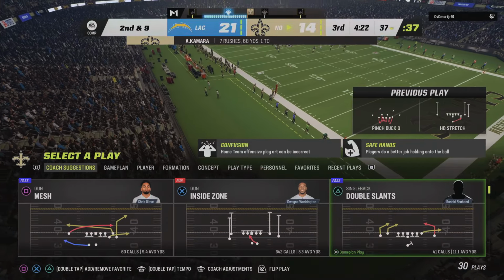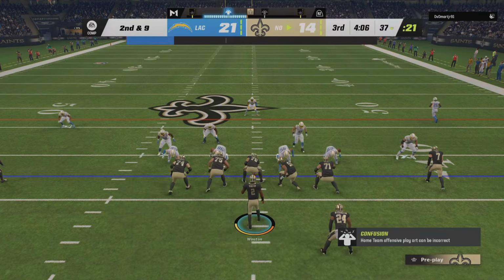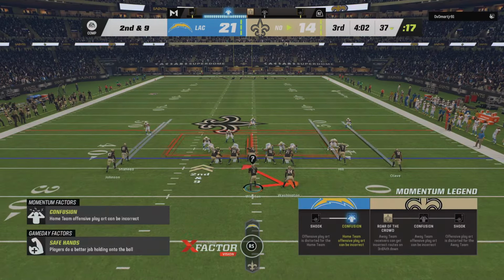And somehow he's going to get a yard out of this as he fought through that first contact. It's second down. Here's second and nine, just a yard on that last run.